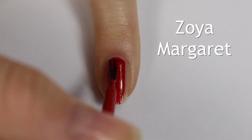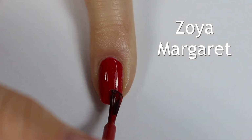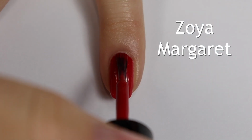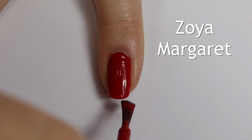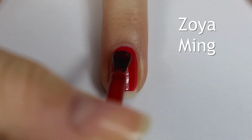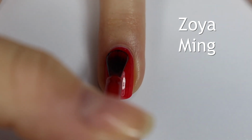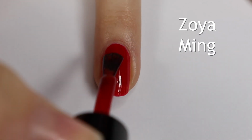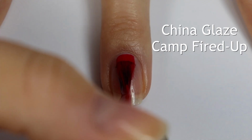Here are 2 coats of Zoya Margaret. This is Zoya Ming, and to me it just has that perfect balance of orange and blue to make a perfect red polish for my skin tone, and this one means a lot to me because I wore it on my 21st birthday, so I really love this polish.